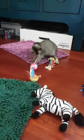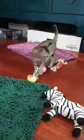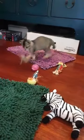She's not rough, she's not aggressive in any way. That's more like a just give me some space hiss. So that doesn't mean I'm going to scratch you or I'm going to bite you. It just means give me some space. Super, super playful girl. Incredible.